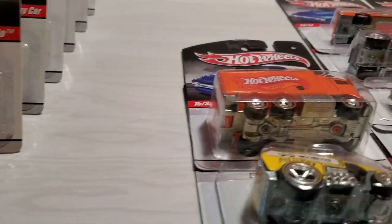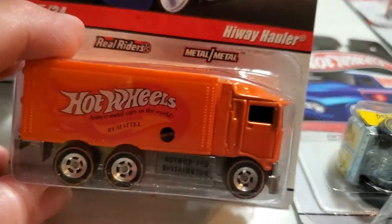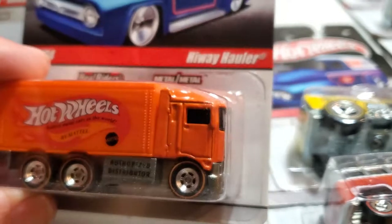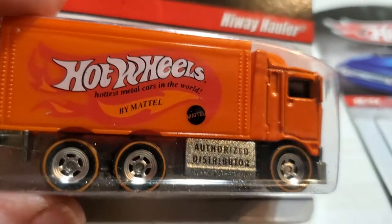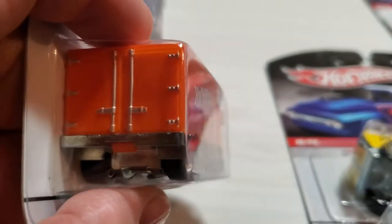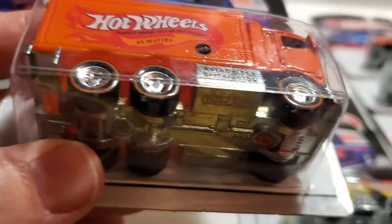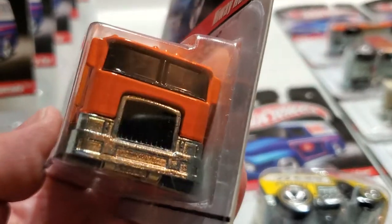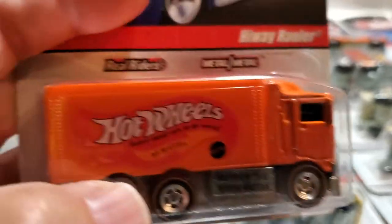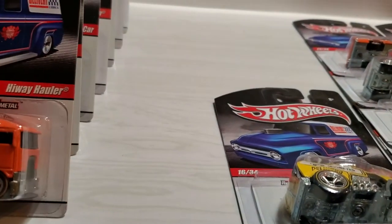And then we have another one that's been around a long time, the Highway Hauler. And how cool is this in orange? With the Hot Wheels, hottest metal cars in the world. And then they detail painted the hinges and the latches, so that's very cool there. Orange line tires, another very cool touch. Blacked out grill, very cool casting. Now the box is plastic, but all the rest is metal, and it's quite heavy as well.